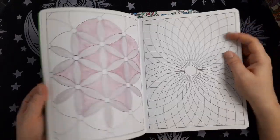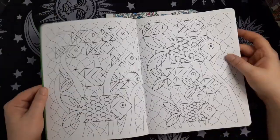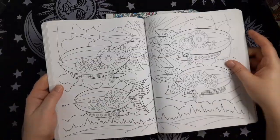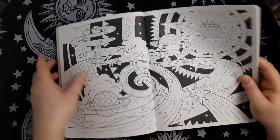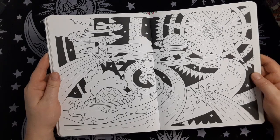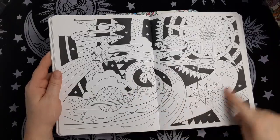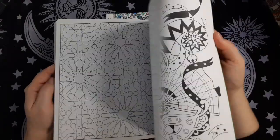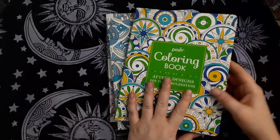See, a little bit colored. That's okay. I'm not going to color every single page in my coloring books. I have to pause it and try to find the really cool one. Oh, see, we have some airships. Yeah, there it is. Oh, this is really cool. It's just like Rainbow Road from Mario Kart. I feel like there were some others like that in here. So, really cool.